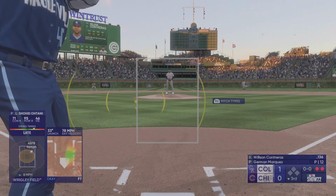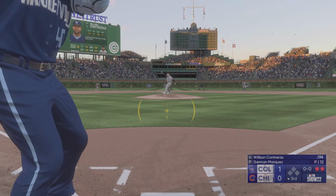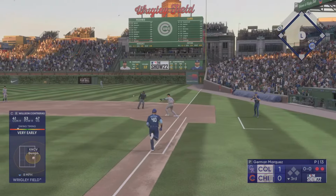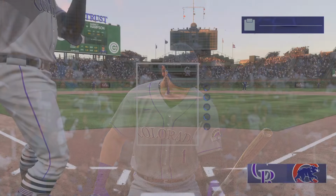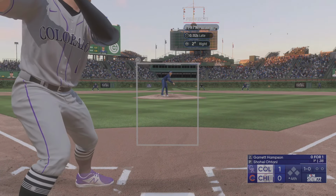And here's the catcher, Wilson Contreras. The catcher. With the right-hander back to work. Contreras. Line drive, short hop to third. Zips it across, and Contreras. And welcome back. And stepping in is the speedy Garrett Hampson.